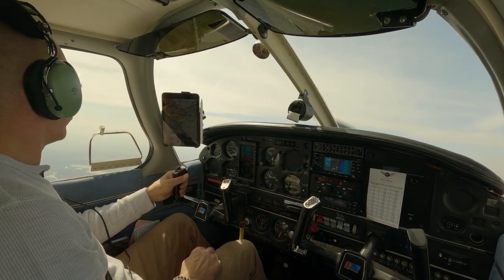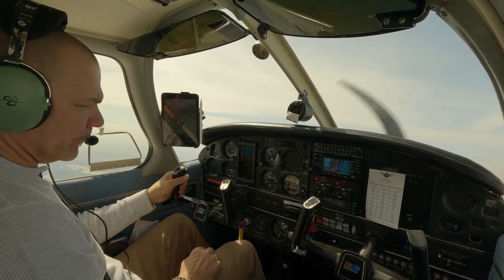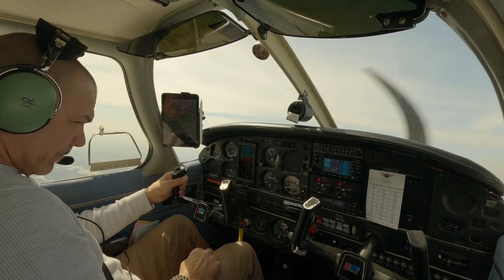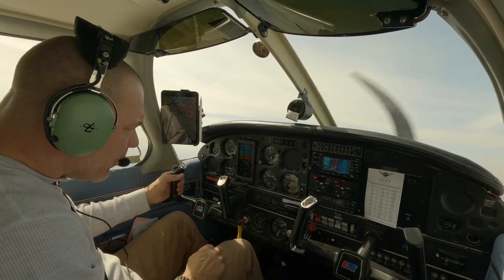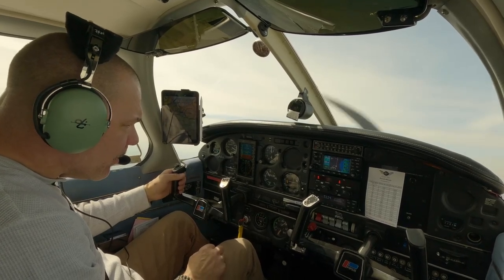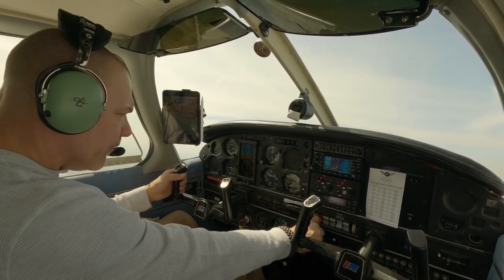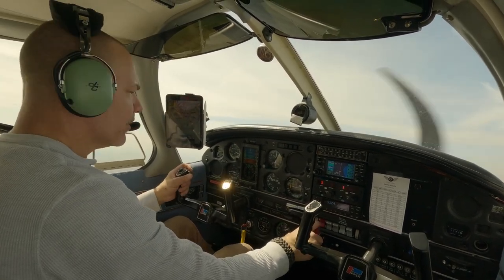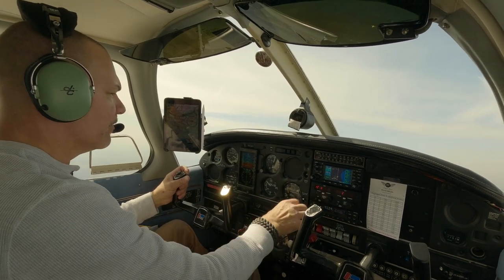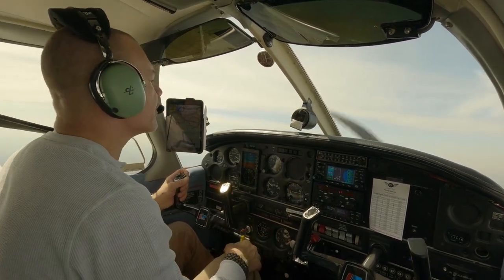Southwest 185, 7900 to cross Alias 6, Echo 4 right. Southwest 185, Chicago approach, Penny, RNAV Yankee, runway 4 right. RNAV Yankee, 4 right, Southwest 185. Thank you. November 06, Yankee, maintain VFR at or below 5,500. Maintain VFR below 5,500, 06 Yankee.